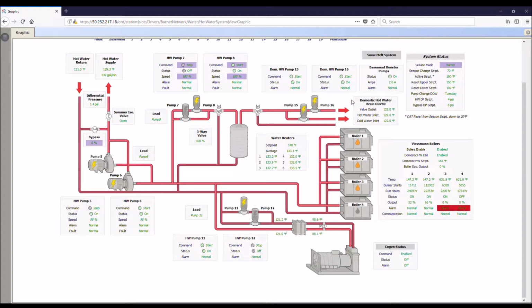heating prior to boiler 1. It then communicates with the other 3 boilers, and they determine who should fire based on runtime and all this. So all that logic is done in the boilers themselves. The BMS controls are really just to enable them and allow them to run or to lock them out.